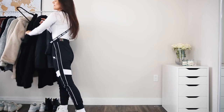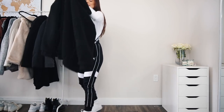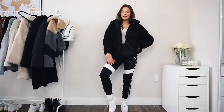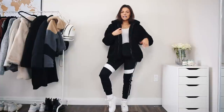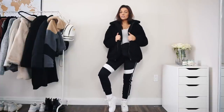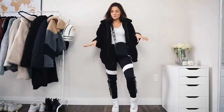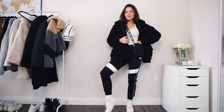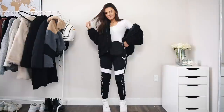On top of this outfit, I'm gonna be adding my famous black IMG jacket. I mean, everybody is still wearing the IMG jacket, and all of these really fuzzy jackets are still in. So I feel like this is the ultimate basic trendy girl outfit, but I really like it. I think it's so easy to throw on in the morning.